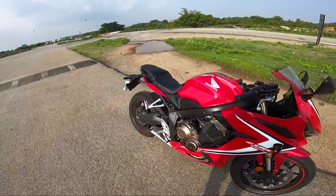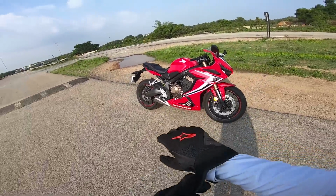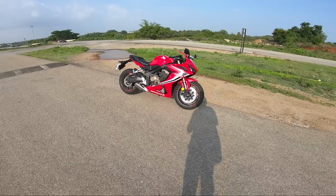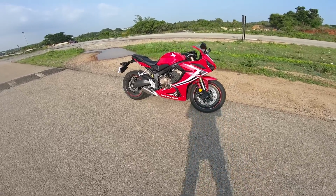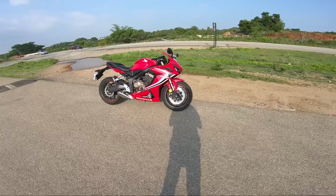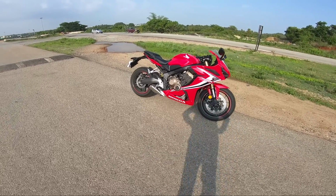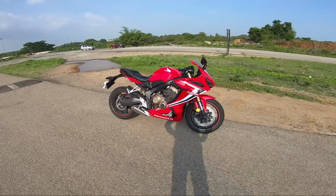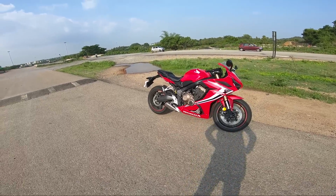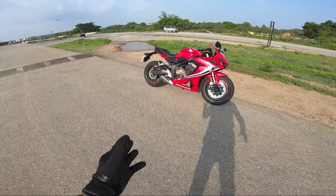So truly this motorcycle is killer in looks, and it sounds bloody damn awesome. It's not loud, it's very sweet. The sound is very sweet. It's not terribly loud. If I put an Arrow or Two Brothers exhaust, then it'll be nice, but I'm not going to do it anytime soon. I'll be riding at least for 20 or 30,000 kilometers, and I'll do that whenever I feel like I need a change. Otherwise I'll be sticking to the stock exhaust.